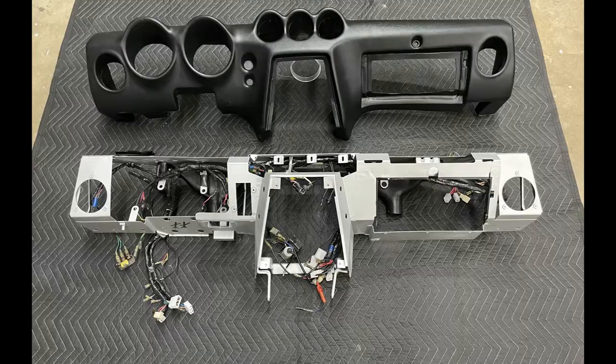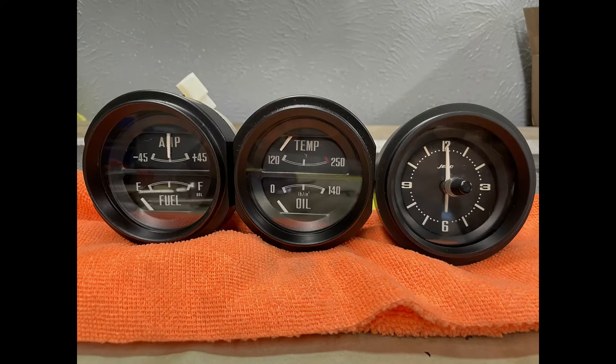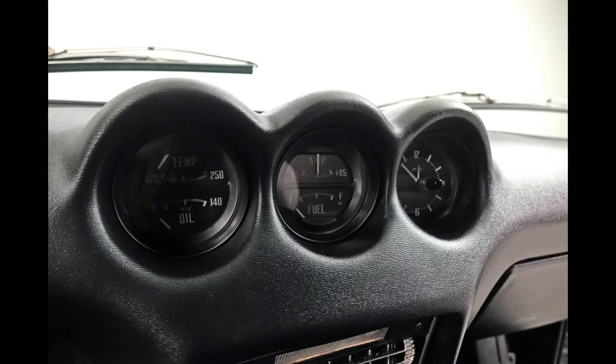So all the gauges of the car are all disassembled. We cleaned them. Some of the gauges had some fading from sun, just from being 51 years old, so we had all the bezels redone and put all that back in the dash.